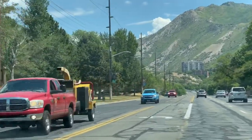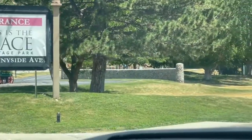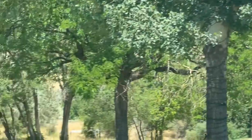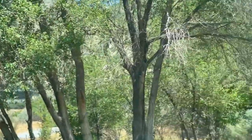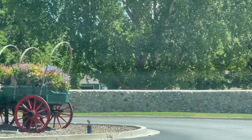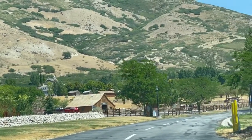Okay, cool. We're now finally at This Is The Place Heritage Park. Let's just find a parking here. Now, this is the place was the famous statement Brigham Young uttered after they reached the Salt Lake Valley, to what he saw as a promised land. Look how nice it is here. So there you go.